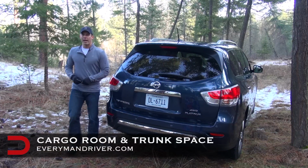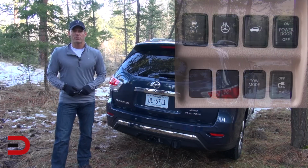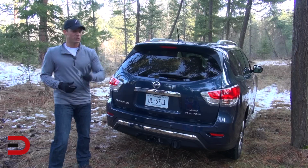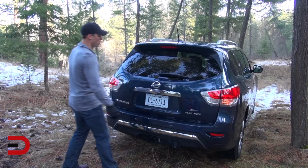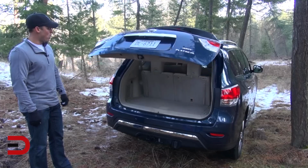You have 3 options on how to open the power liftgate of the 2014 Nissan Pathfinder. There is a button just left of the steering wheel. Of course, there's a button here on the key fob. Press and hold that. Otherwise, there's a black rubber pad just below this chrome ledge. Press that, a couple of beeps will happen, and up comes your power liftgate.